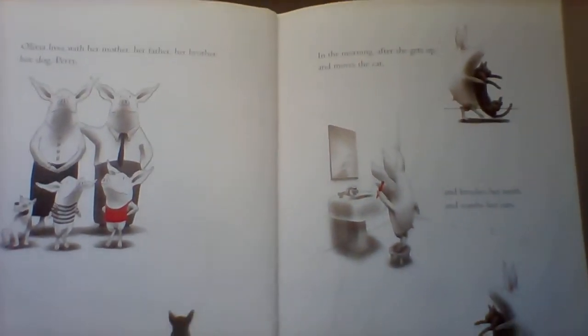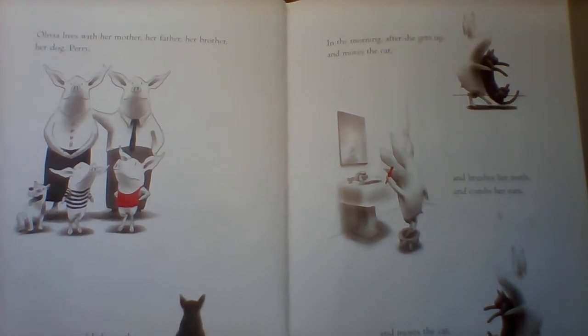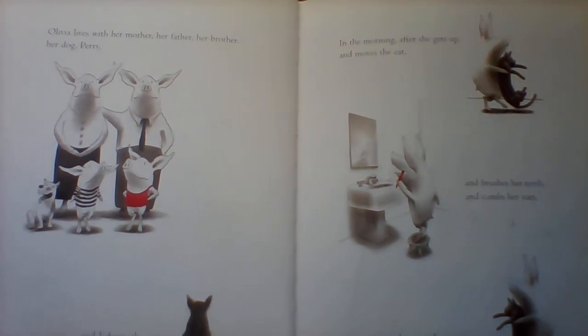In the morning after she gets up and moves the cat and brushes her teeth and combs her ears. No, boys and girls, she doesn't have hair like us to comb. And moves the cat. What do you think she does next? Let's find out.